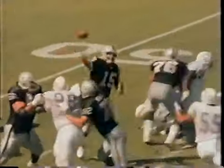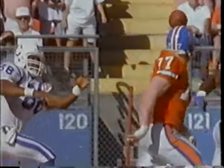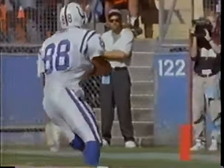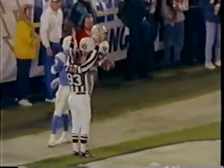Rocket Ismail, Tim Brown, and number 82 James Jett give the Raiders perhaps the fastest receiving corps in the NFL. Free agent acquisition Carried Cash should provide Hostetler another sure-handed target, and if Hoss receives enough protection, he could easily surpass the 20 touchdowns he threw for in '94.